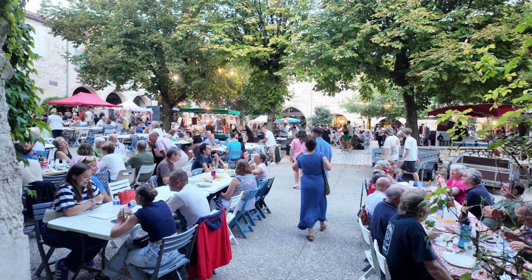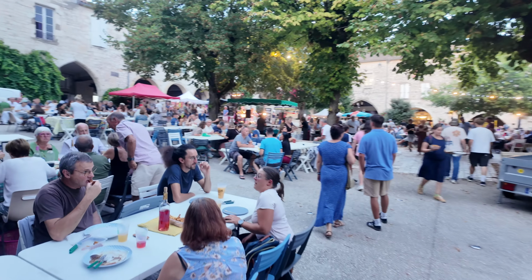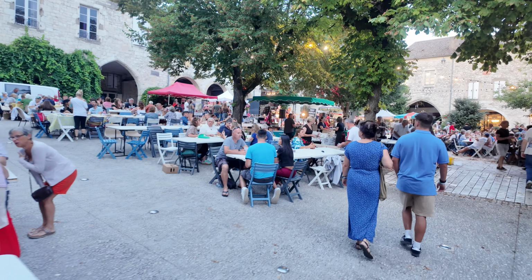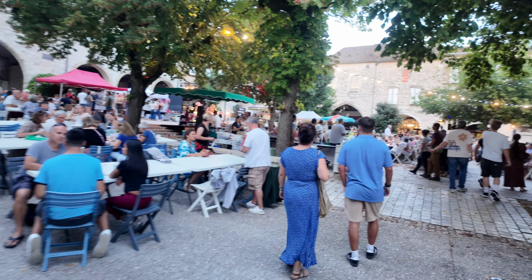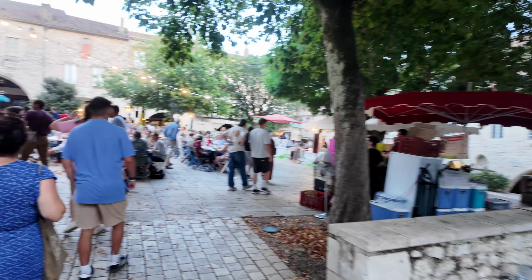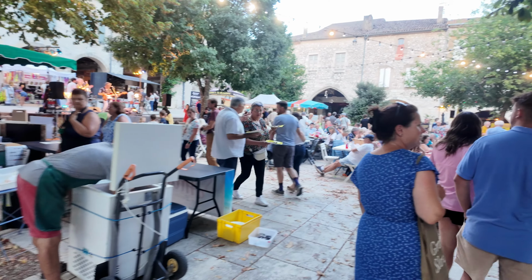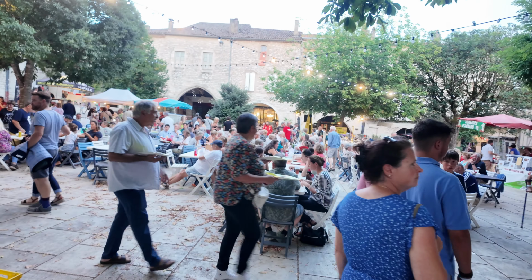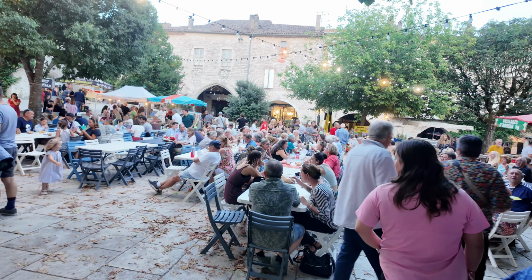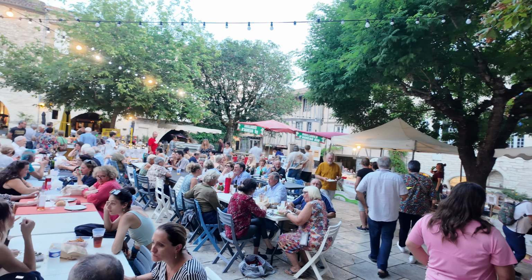Again, can you imagine this back in the UK? Just wouldn't happen. It's got all these tables, everyone eating and drinking, all these restaurants and bars, food stalls, live music in this amazing square with all these old buildings and trees. Just doesn't happen in the UK, does it?